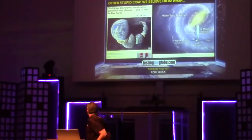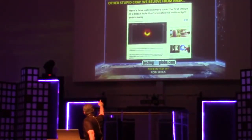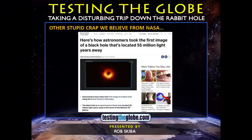They're telling us we're looking across thousands of light years. 3,000, that's 3,000 times 6 trillion. Oh, it gets worse than that. They said that they saw a black freaking hole at 55 million light years away. 55 million times 6 trillion. You got a telescope that can see that far? Zoom in on the moon right now and read me the serial number on the bumper of the buggy. Right now, or shut up.